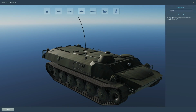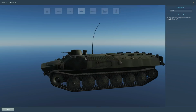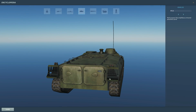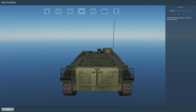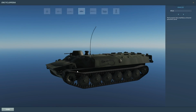MTLB. Wow, our description is a multi-purpose, fully amphibious armoured personnel carrier. Thanks for that. Well, fully amphibious, I'm guessing it means it can go full-time in the water, so that's one thing we've learned. It's got tracks, it's got a very low profile. It actually looks like a cool vehicle. Shame it's not armed as some of the others. Things here. Exhausts, question mark? Not sure. Twin hatches for getting in. Looks big. Looks about 7 to 8 meters long.